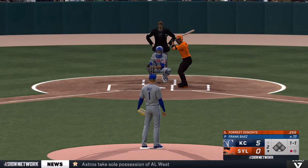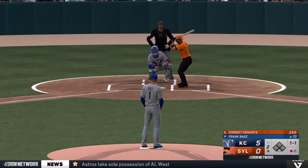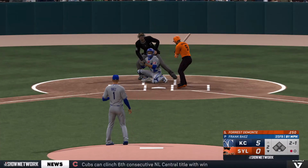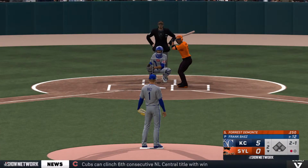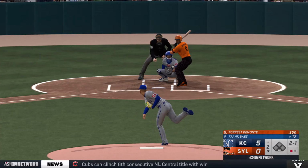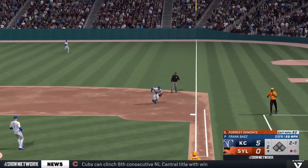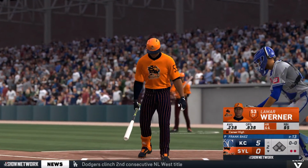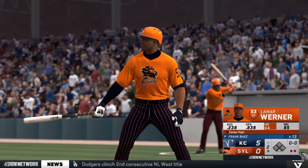Ball. Ball. On the ground to first. Lamb steps on the bag. Already 2 out here in the home half of inning number 2.